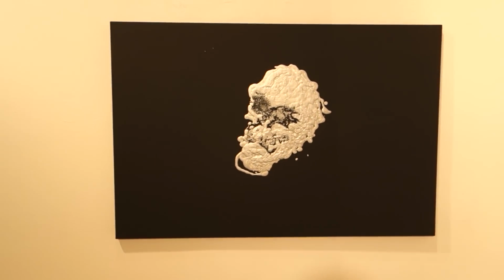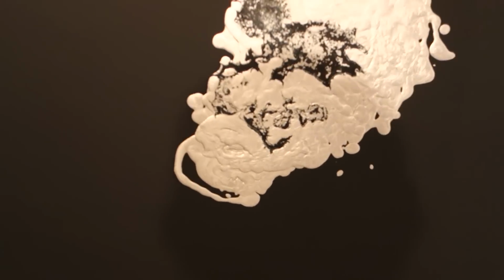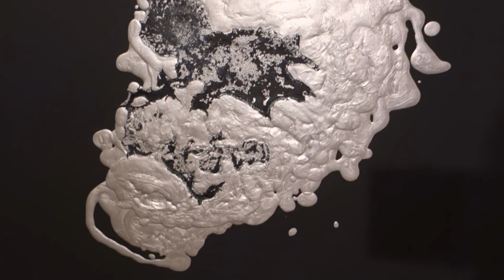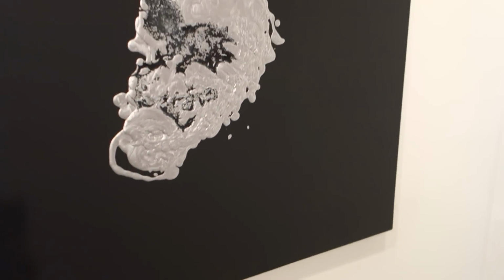It's called The Report. This is the most painterly one, maybe. It looks like you got a little carried away with the application there. There is a beautiful matte surface on these acrylic panels.